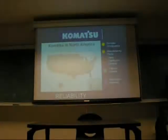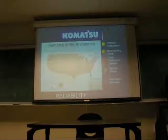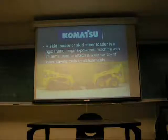This shows how reliable Komatsu is. As you can see, the yellow is where the headquarters is in Chicago. There are manufacturing plants mostly on the East Coast. Parts can be distributed mostly on the East Coast also, but there's a couple on the West Coast. Training centers, there's one in Georgia, and distribution networks are all over the United States. So it's very easy to find the equipment that you're looking for.